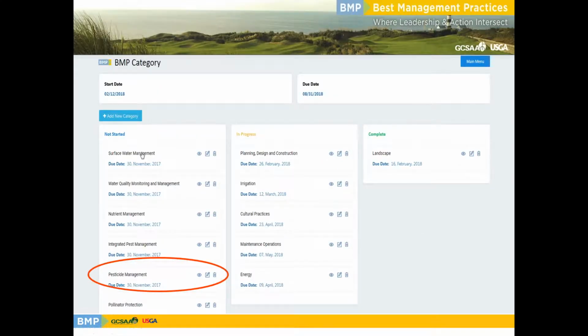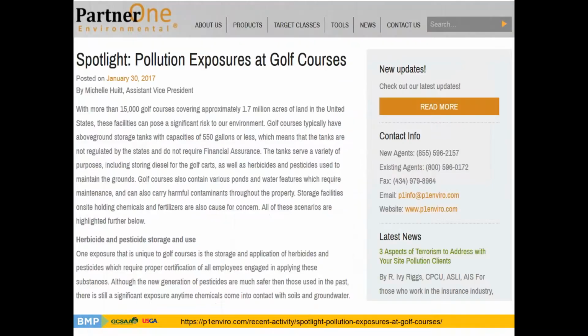Pesticide management is another key area that often has some regulation associated with it, but others not. As you can see from this article here, it's about pollution exposures at golf courses. I find it interesting. This article came out on January 30th, only about 2 months ago, and it talked about the level of exposure that you have as a golf course, with fuel tanks and pesticide storage facilities.